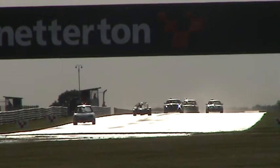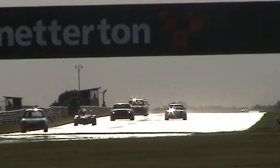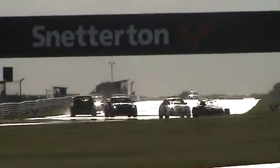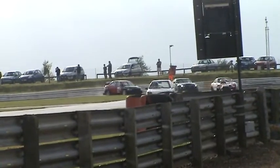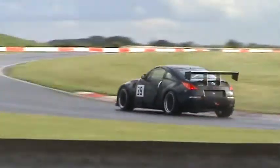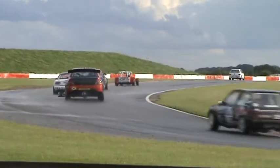Martin Addison in the 106, still there in second. Up to third has come Bill Addison in the Caterham, side by side for fourth. Here comes Darren Cox, I think round the outside, but Daniel Irvin in the Mazda MX-5 stays in front as they turn through Nelson. And now Darren Cox puts the power down in the 350Z and goes through. He's moved up into fourth position behind the two Addisons.